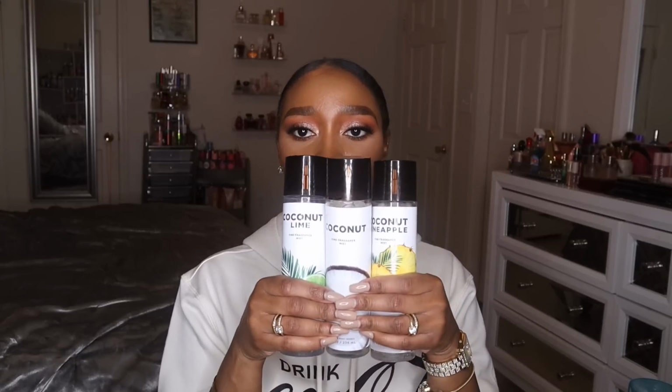Okay, and then next we have all of the coconut fragrances. I was going to reserve these more for the summer, because for the summer I'm thinking of my tropical, super juicy fruity scents. But no, I couldn't help myself. All of the coconut fragrances from Bath & Body Works have to be put in this spring lineup. So we have coconut lime, and then coconut pineapple.